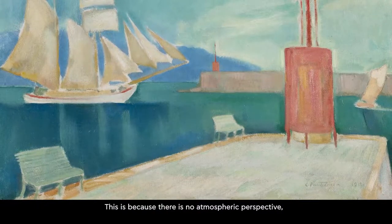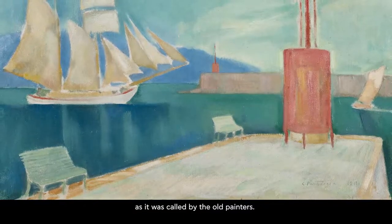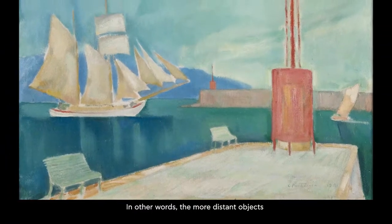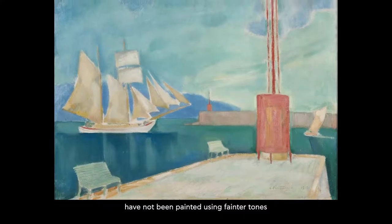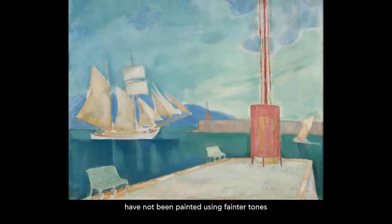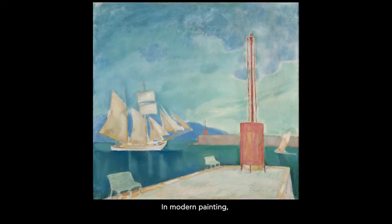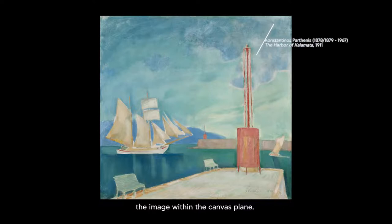This is because there is no atmospheric perspective, as it was called by the old painters. In other words, the more distant objects, the quay further in the distance, the mountains, have not been painted using fainter tones in order to suggest distance. In modern painting, the artist seeks to keep the image within the canvas plane, avoiding the illusion of three-dimensionality.